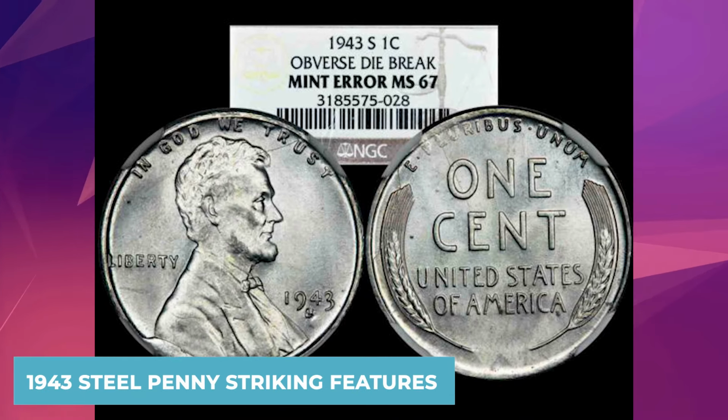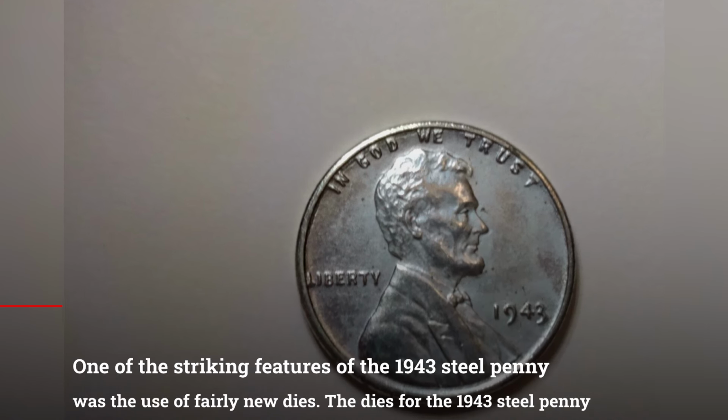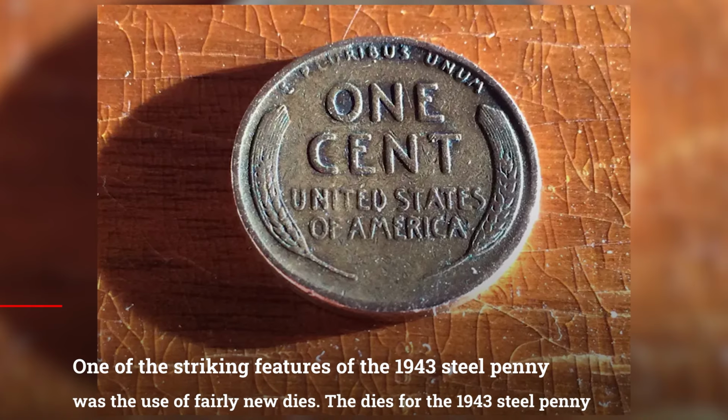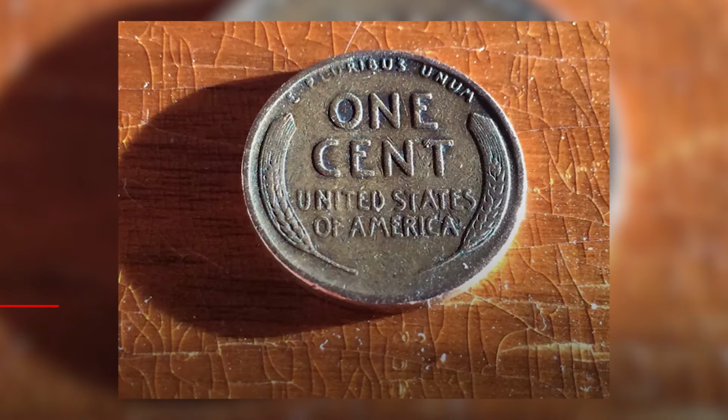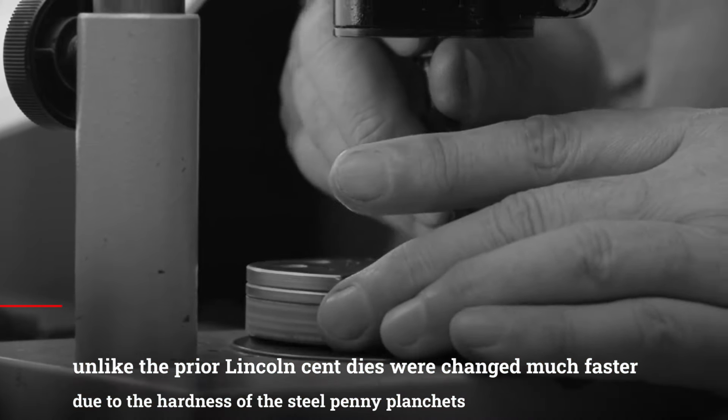1943 steel penny striking features. One of the striking features of the 1943 steel penny was the use of fairly new dies. The dies for the 1943 steel penny, unlike the prior Lincoln cent dies, were changed much faster due to the hardness of the steel penny planchets.